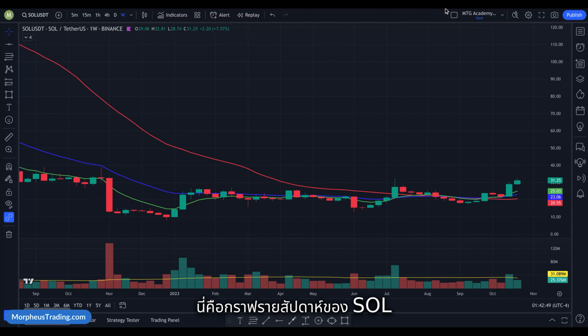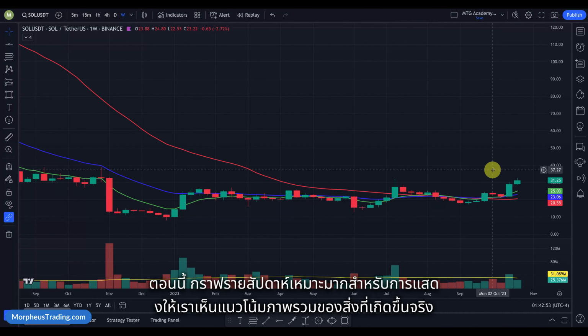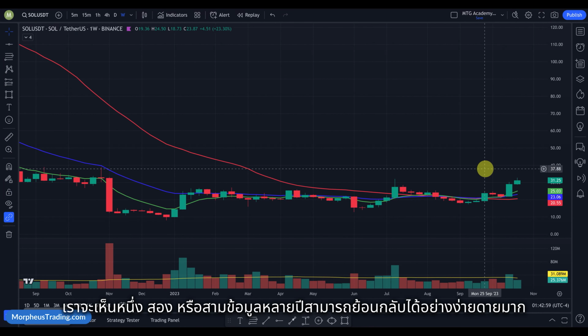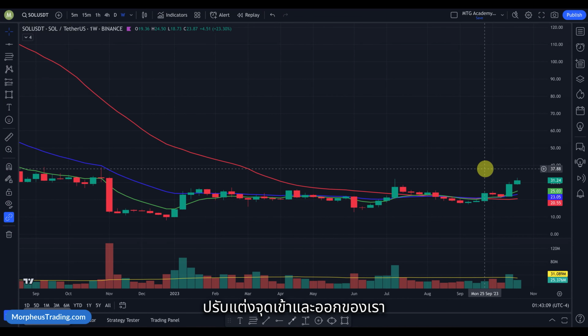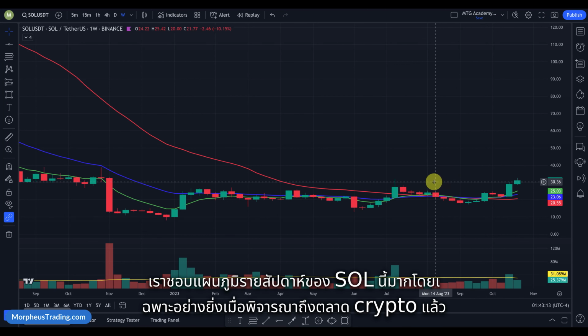This is the weekly chart of SOL. So each bar you see here is a full week of price action. Now, the weekly chart is great for showing us the big picture trend of what's really happening because it shows us so much data. We can see 1, 2, or 3 years of data going back very easily on the weekly chart. Now, the daily chart and the 4-hour chart are what we use primarily to fine-tune our entry and exit points, but the weekly chart helps us identify setups.